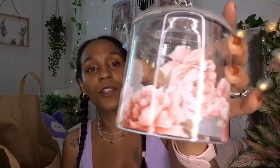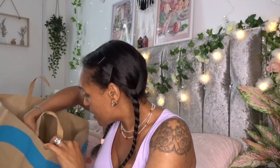Okay, so yeah, the candle comes in this gorgeous pink jar, and then you've got the bell jar with the actual pattern printed on. So you don't even have to put anything in there afterwards. It just looks really pretty on its own. And yeah, I just thought it was lovely. Absolutely lovely.